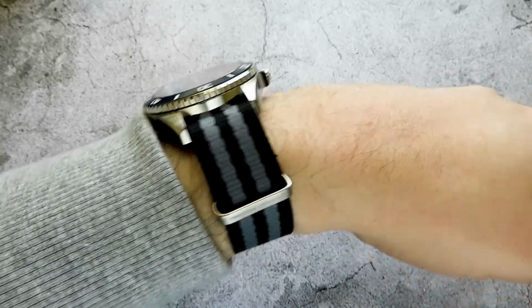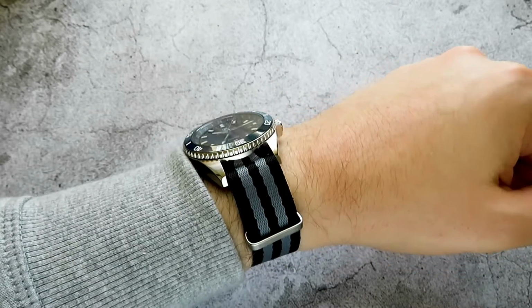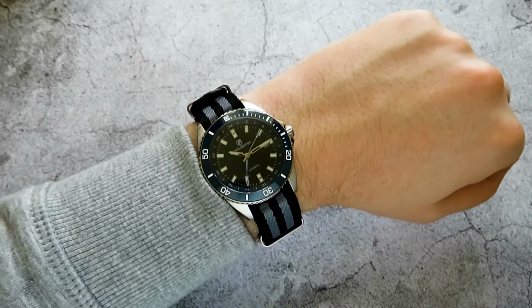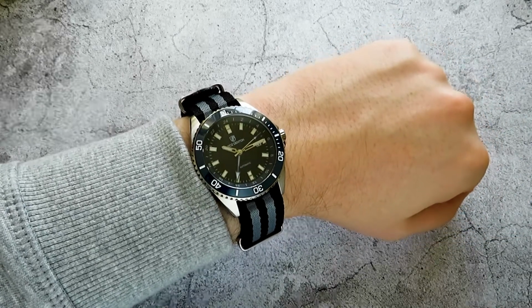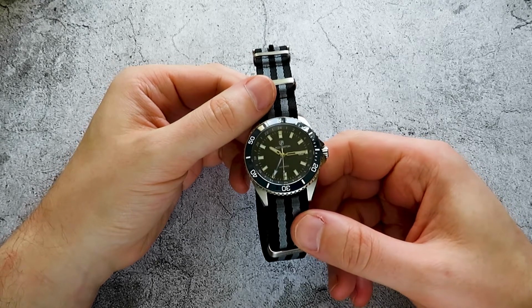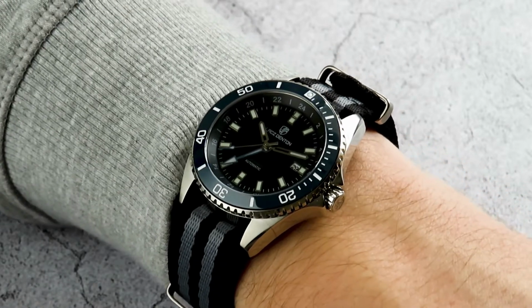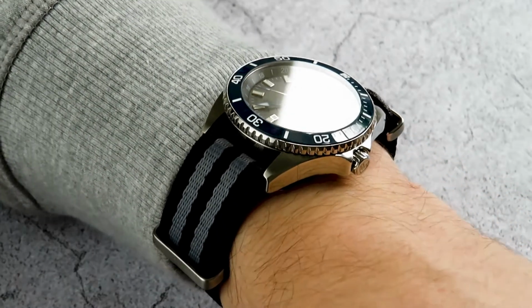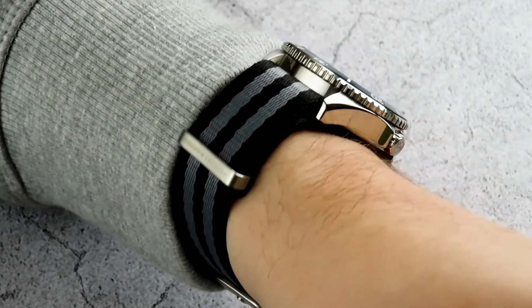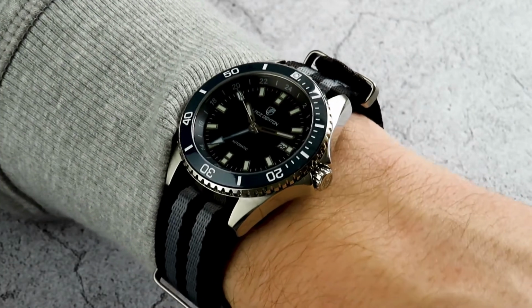Obviously having it on the NATO makes it a bit thicker, but still it's not too bad. It's not uncomfortable. So yep, that's how it looks on the NATO strap. So let me know what you think, guys. I think £57 for an automatic GMT is quite incredible, really. But you know, if they're selling it for £57, how much is it to make one? Probably not a lot. But the quality isn't bad. It's not great. It's kind of somewhere in the middle.